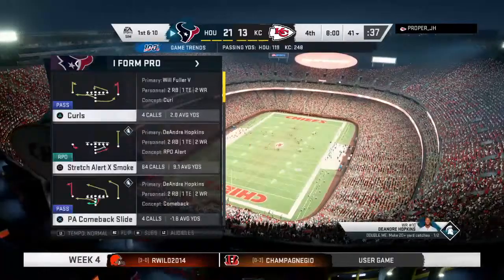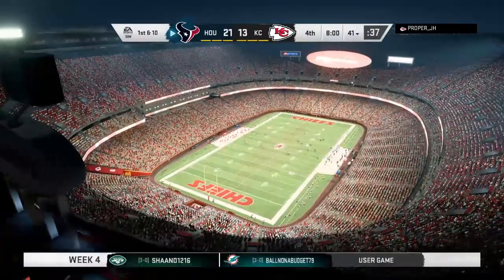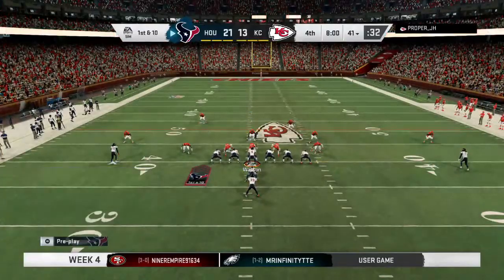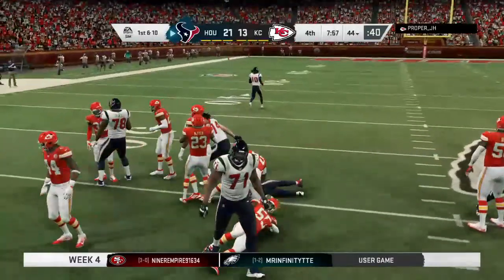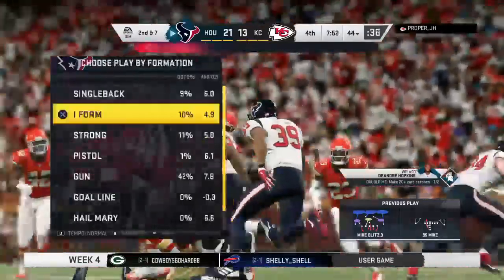We're back now in KC. It's the Texans in control of the football and leading this game as well as we start the fourth. Good starting field position for the Houston Texans here as they come up 1st and 10 at the 41-yard line. Taylor. Give him 3 on 1st down. It'll set up a 2nd and 7.